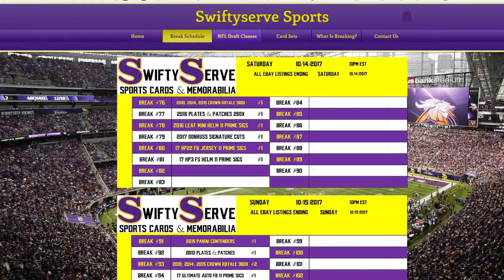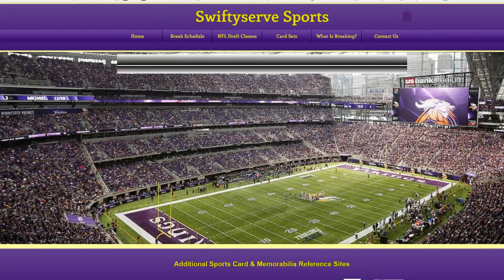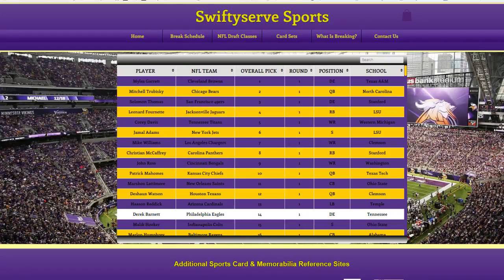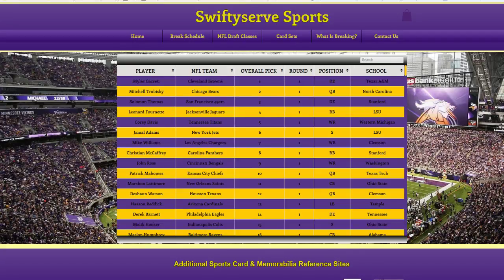But then the research part is what's really cool. If you get in the draft classes here, you can pick any year you want. Let's go to 17. All of them are listed here. These are available on the mobile website as well. There is a search bar up here. If you want to search for just guys that go to the Carolina Panthers, it will bring them down just to the Panthers. You can search by school, by position, by round, whatever you want. It is available for every year.